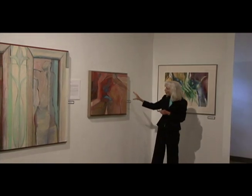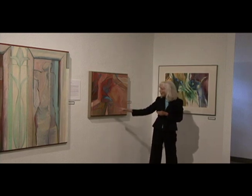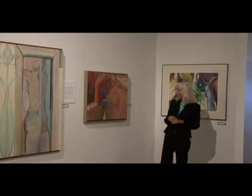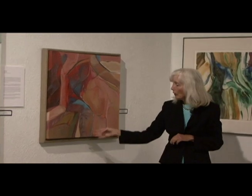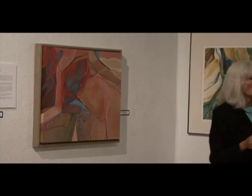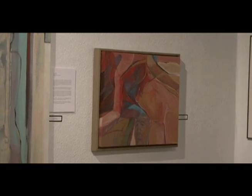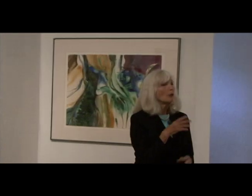And the female shape may be pregnant, and then the mask. And I must have painted that painting 35 years ago. Anyway, this mask looks a lot like how my son looks to this day. He was a little boy when I painted it. It's as if I imagined how he would look when he was middle-aged. So I trust painting that way.